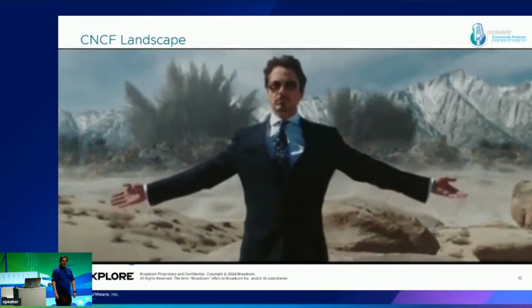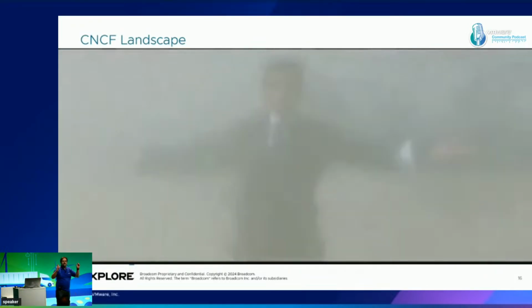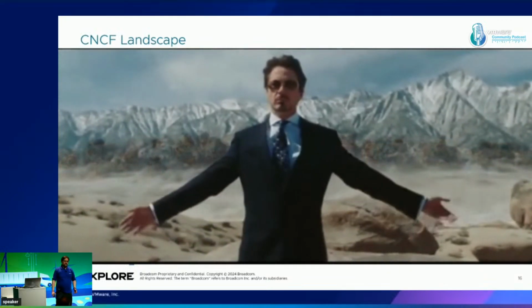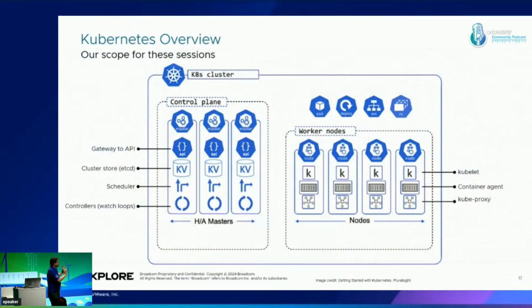Yeah, the Kubernetes framework or the landscape is bigger. So start in a small place, just the Kubernetes cluster. Yes, I know a lot of other projects exist, but we need to start slow.